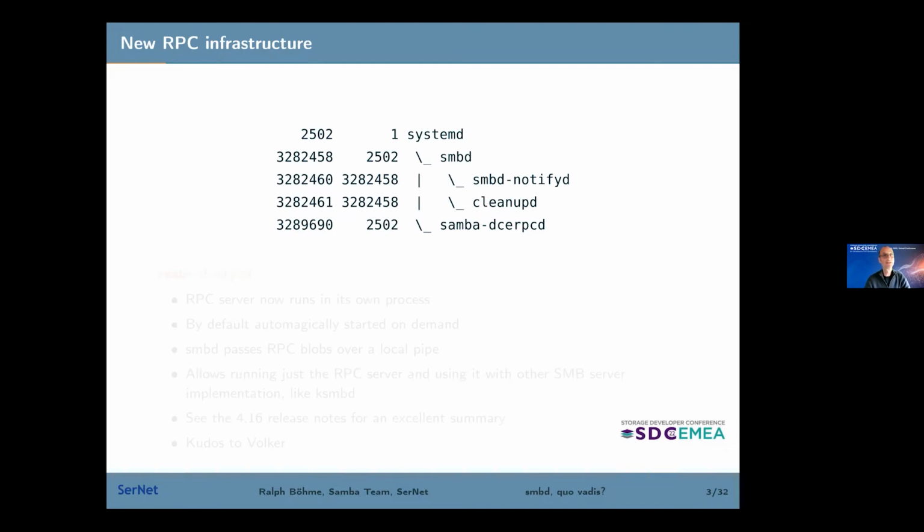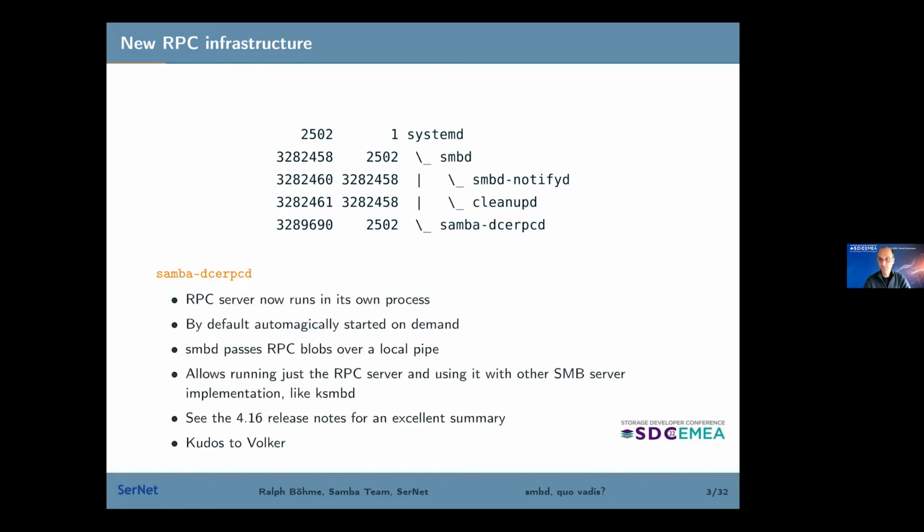So another thing that we shipped recently as part of a new Samba release was a completely new infrastructure and processing model for RPC. We now have a separate process where all the RPC processing is done, and basically processes like SMBD, the file server that accepts RPC requests over SMB, for example on named pipes from clients, just forward those RPC blobs to the samba-dcerpcd process that is now responsible for processing the requests.